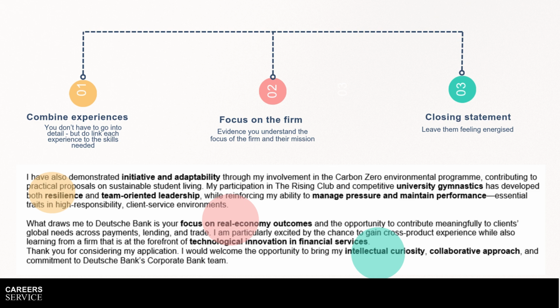Number 1, 2, and 3 here really focus on this second half of your cover letter. So combine your experiences. You don't have to go into detail in every single experience, but you can use a number of different experiences to highlight a single skill. A little bit like on the previous page where we talked about bringing experiences together to show that you have a number of different skills. Here you can look at different skills and use the same type of experience to evidence it.